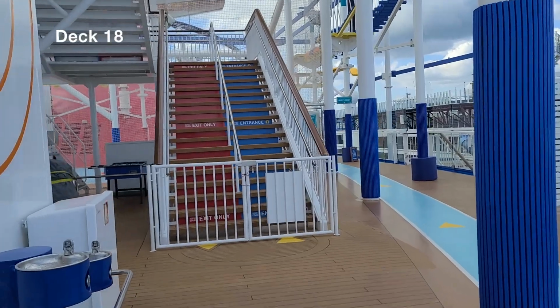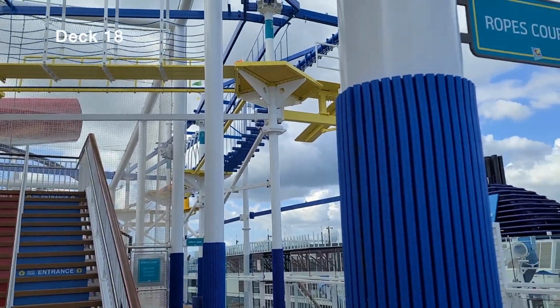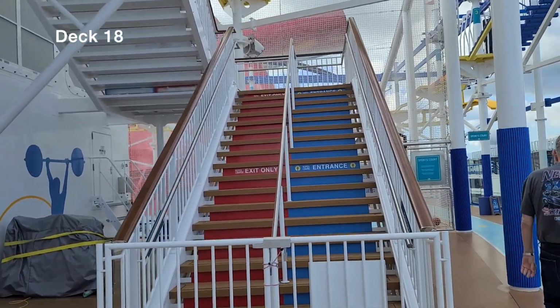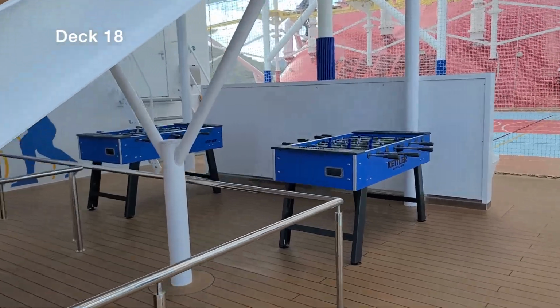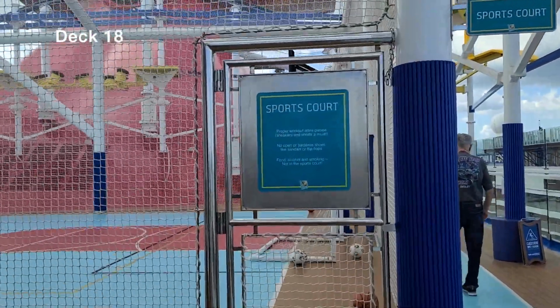This is the staircase to the rope course. The rope course is amazing. Definitely go do it if you get a chance because it's fun. I did it twice. Again, it closes if it's too windy. So if you see a chance to do it, do it. Otherwise, you might have waited too long. Here's the foosball tables that we came up and saw before, and there's seating for the basketball court.